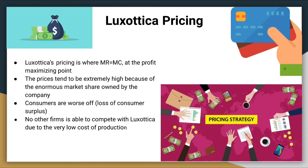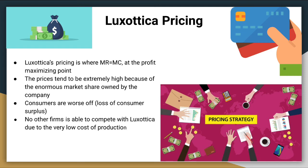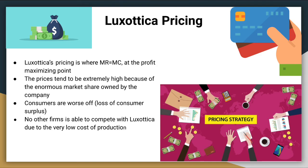Luxottica's pricing. Since Luxottica operates in an industry where the product can be differentiated and where a brand image can be created, Luxottica is able to govern its own price. As a matter of fact, they're able to produce at a profit maximization point where MC is equal to MR, allowing them to produce at a lower quantity but at a higher price. Consumers will continue to buy their products due to highly inelastic demand and to the high market share governed by Luxottica's brands. Consumers will, in fact, be worse off due to the decrease in the consumer surplus shown in the graph on the right.